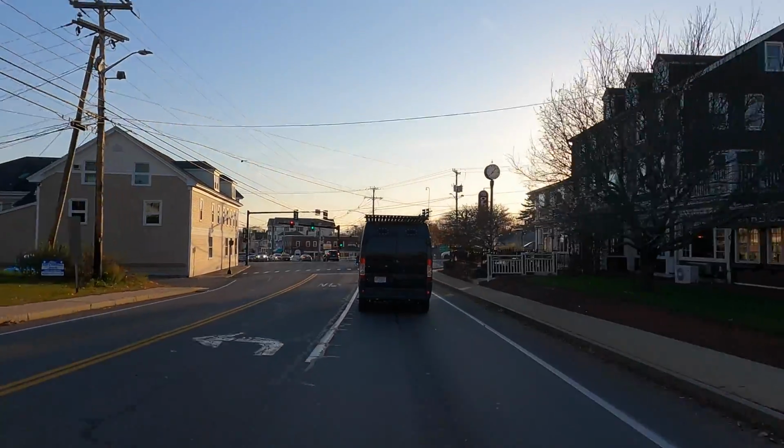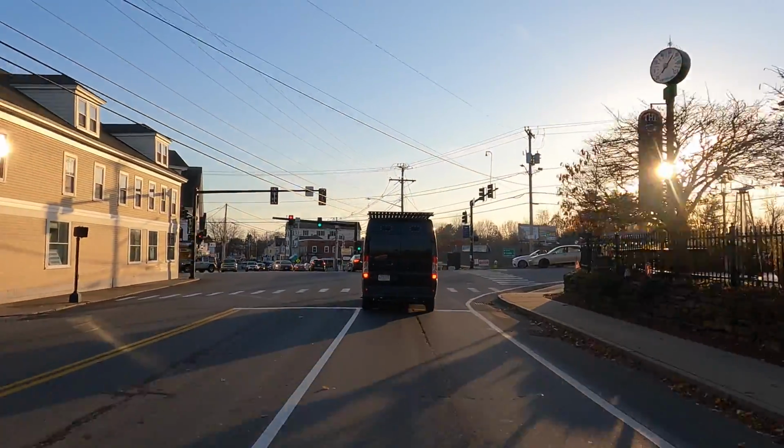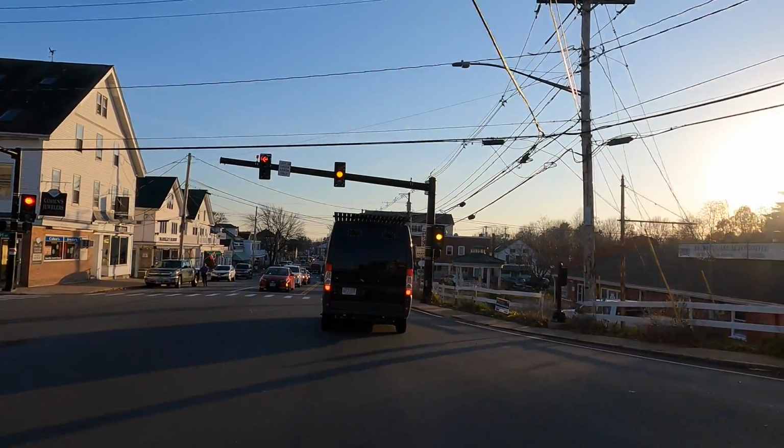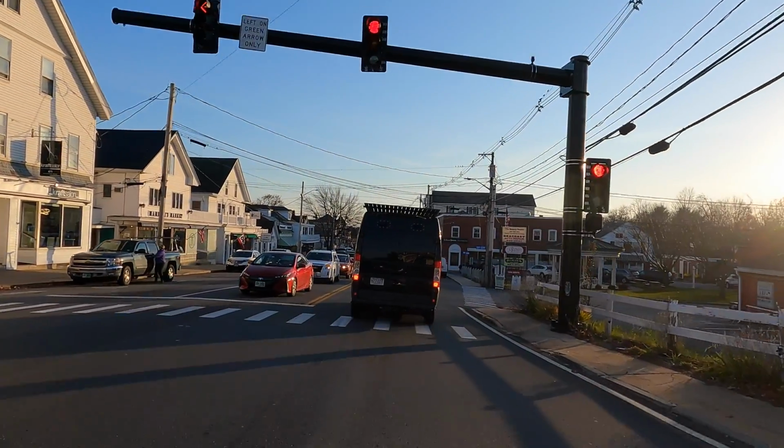At the next set of lights is Route 27. If you were to turn right, that would be considered Exeter Road, whereas left is High Street. Depending on where you are in the city, it takes about 35 minutes to get to this point from Manchester.